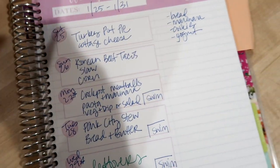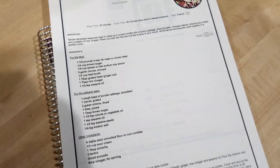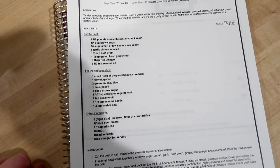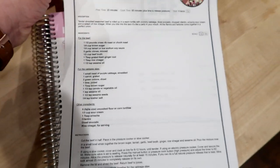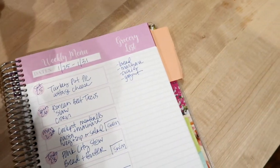Sunday I have planned Korean beef tacos, so I can link this recipe down below, but I had most of the ingredients on hand. The only thing I had to buy was the fish sauce, but everything else I had on hand. I even have some purple cabbage that I can make the slaw with, so that will be good to use up quite a few things. And then that's kind of why I bought the corn tortillas too.